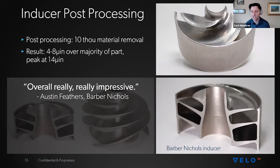And they were able to achieve with an extrude hone process a surface finish of 14 microinch max on this part with only 10 thou of material removal. And that's important to note because a lot of times when you're going through post-processing of printed parts, you tend to have to remove a lot of material to get to the final surface finish. And that has a lot of adverse effects in terms of the dimensionality of the part, if you're having to print extra stock to then account for that material removal. But with the Velo process, you can get to that final surface finish without removing too much material. So it's much easier to kind of maintain dimensionality while hitting the right surface finish.